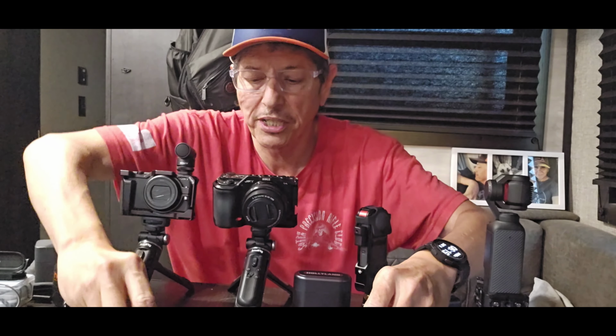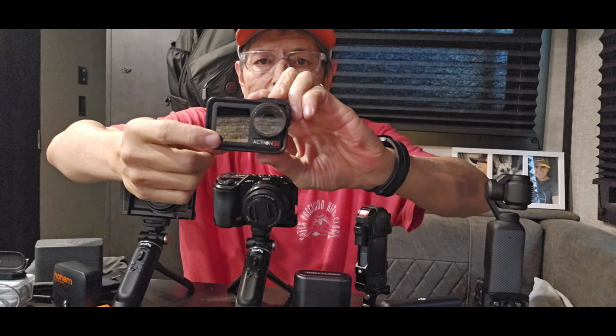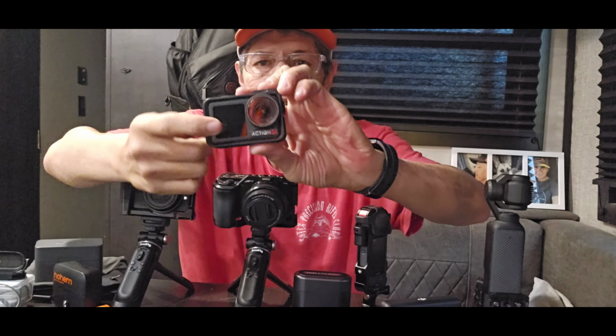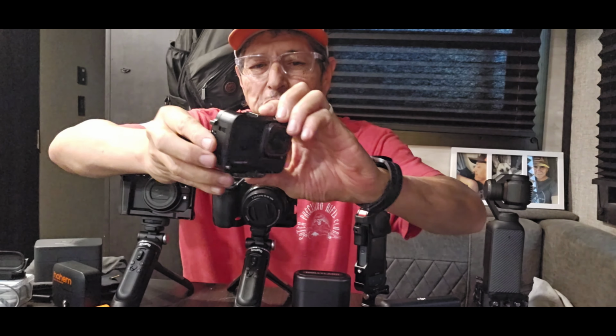One more thing about this one. This has not only the back screen, but what you see back here, you're going to see up here, much like a GoPro had. Now, the Ace Pro 2. Let's talk about the screens. It also has a real big screen. The front just gives you pretty much camera information.